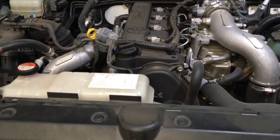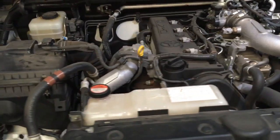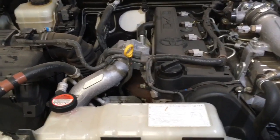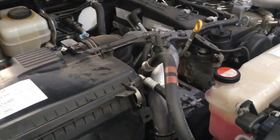When we come back, park it on flat ground. 5 minutes after you switch it off, check and set your oil level then. It should be between the two marks. I like to go up close to the top mark. If you leave it sitting a long time, it's going to be higher, and if you check it sooner, it's going to be lower. That's why they specify 5 minutes after you switch it off.